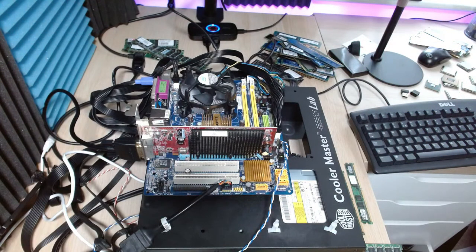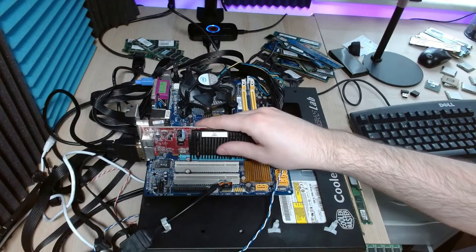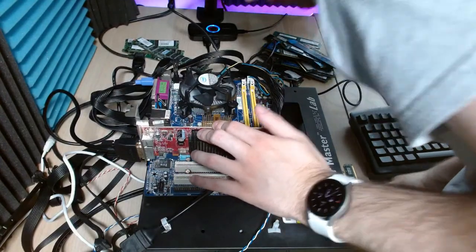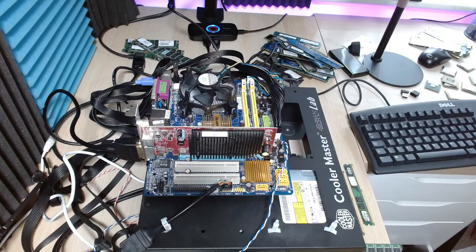VGA was not particularly useful for this live stream, so I needed this, which had DVI, which I could adapt to HDMI nice and easily. To answer your question, I don't know what this is. My guess is an HD 5450. That's usually what I've got a butt ton of. It looks the part, so probably an HD 5450. But anyway, let's have a look at the RAM pile, shall we?